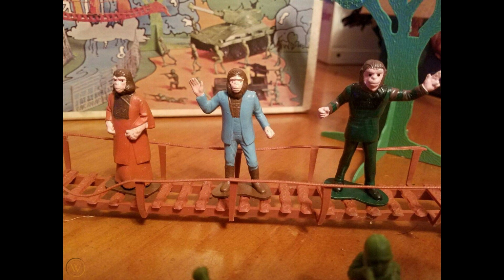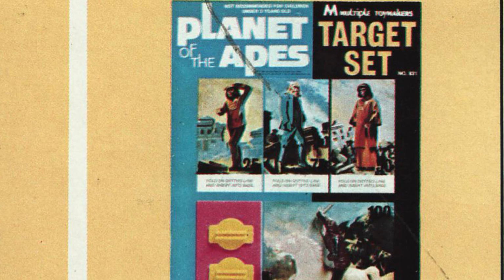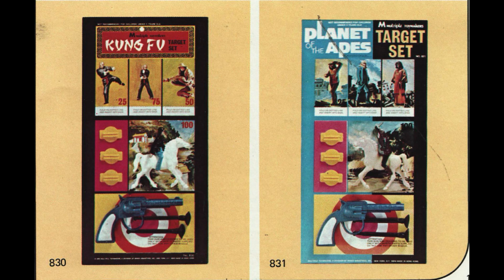I say this because not only do these figures look just like the Adar Plastics artwork, when you look at the Target set that Multiple also released, you can see that there's some very clever swipes of the Adar Plastics artwork there. I've also seen it on things like bowls and balloons. So, yeah, there was a lot of sharing going on, and that was very common in the days before style guides.